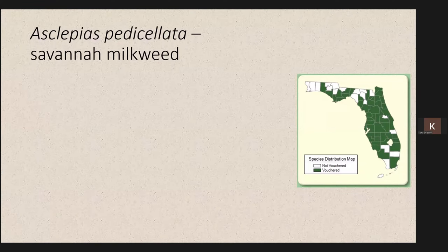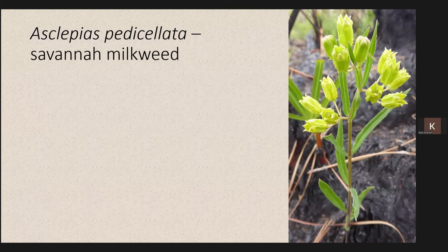Savannah milkweed. This is again another one of the coastal plain endemics. I won't say it's a near endemic to Florida, but it kind of almost is. This one's just awesome. It very much likes fire for sure.